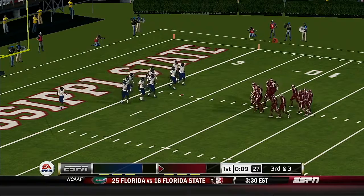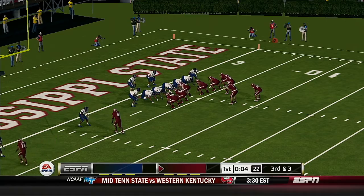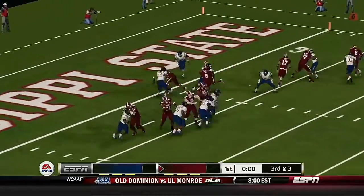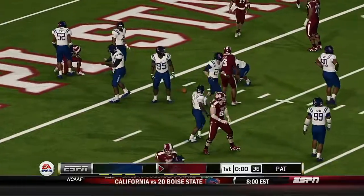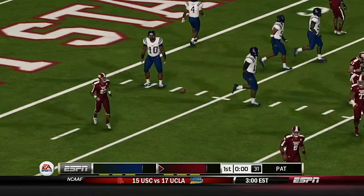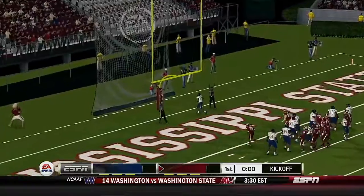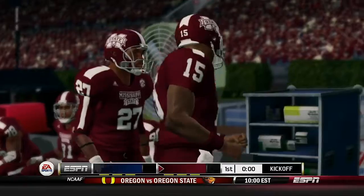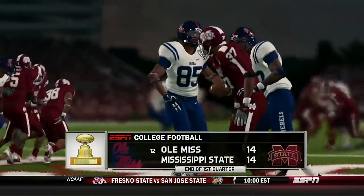They need about 3 yards to get the first down here on third down. A short yardage defense here. Set, green 90. Touchdown, Mississippi State. We'll be tied with the extra point. He splits the uprights with the extra point. Played one quarter, 14 apiece.